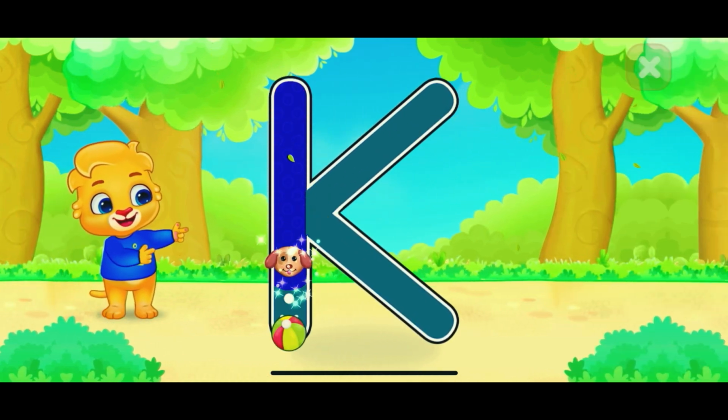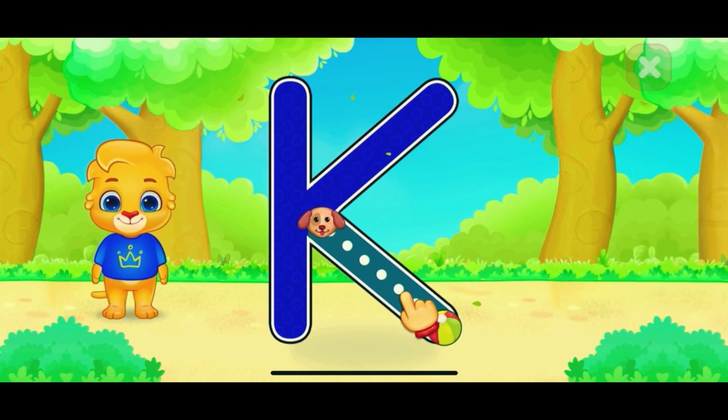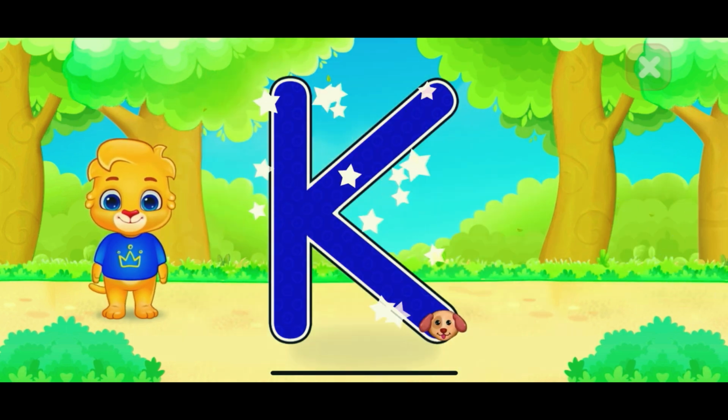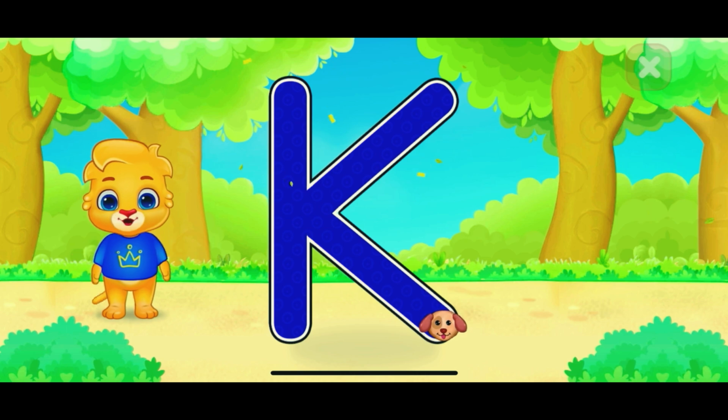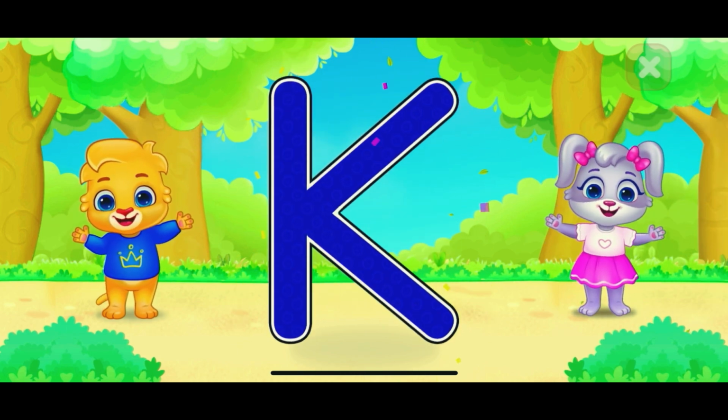K. Well done. Fantastic! Great! Woohoo! K is for kangaroo.